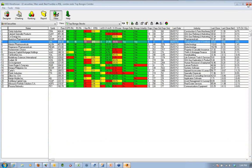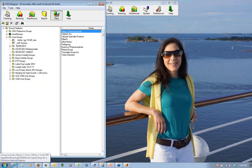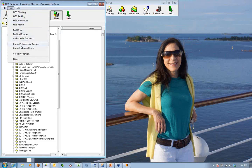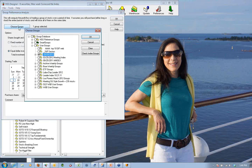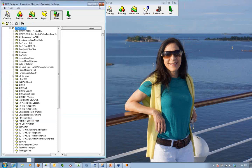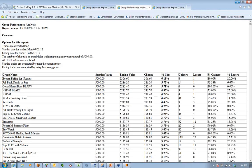A couple comments and then something I'll probably stick up on the board. One of the things that you can do in that designer is highlight anything, go into group performance analysis. You can select the groups that you want. You can set your time frame and parameters, and you can look at how things have performed. So I did one this morning to get an idea of how my stocks and my list perform versus the market. It says Monday to Friday. It was probably Tuesday to Friday because the market was closed, I believe, on Monday.